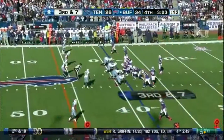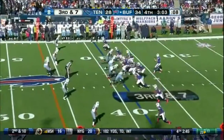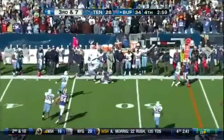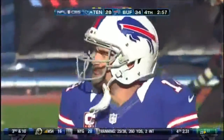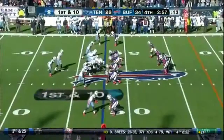3rd and 7 for Fitzpatrick. Throws sideline, and it is picked off. Ryan Fitzpatrick throwing his first pick of the day, and it's Jason McCourty with his second interception of the season. He came up with it at midfield.